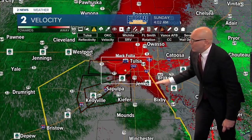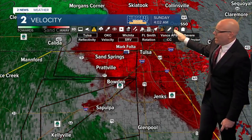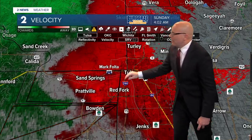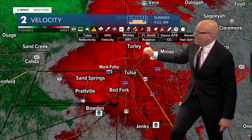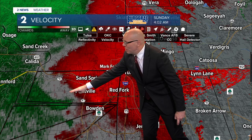Let's go just a little bit more here, and that way we can get this next track. Let's go ahead and pan here, and then I'm going to draw that track out for this one. It's not as pronounced as what we're seeing with the one in Sapulpa, but it's still there.